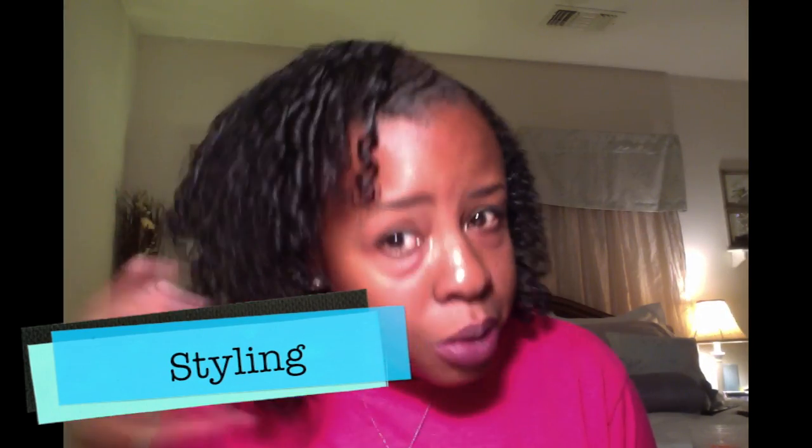So my hair is pretty much dry, and I'm going to show you how I style it. And you can see, if you put enough conditioner and moisturize it properly before you put the gel on, you will not have to worry about dry, stiff hair. It'll be soft. You don't have to worry about that.